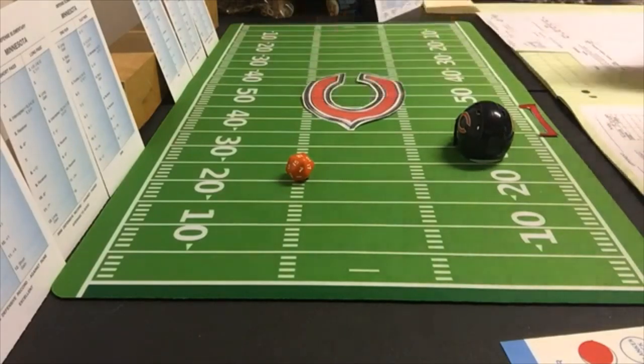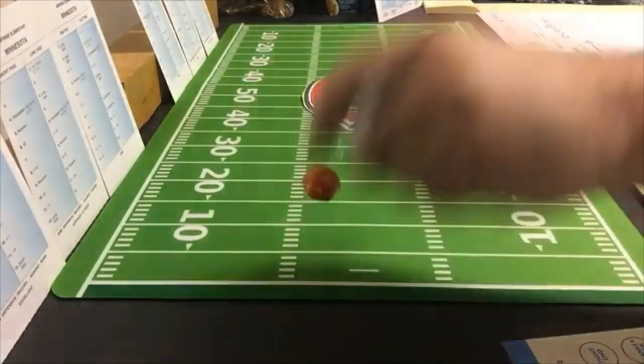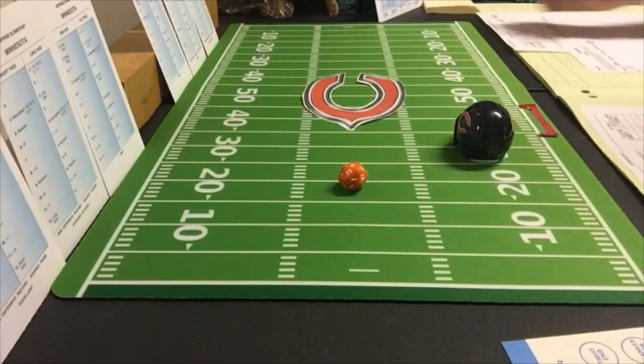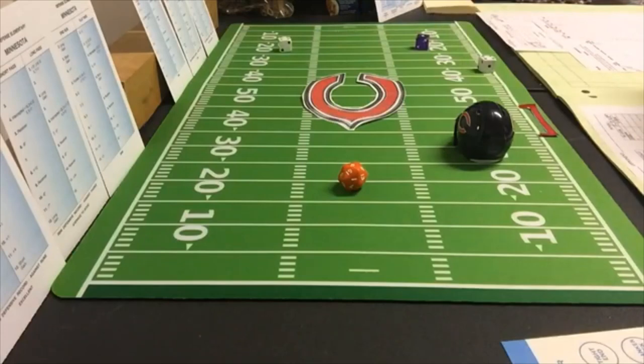Second down and 10. We are going to go end run with the halfback, Forte. Or no, is this 3rd down? This is third down, I think. Yeah, this is third down. We'll still do that, though. Third and 6-10, 1-6 run. So they're not looking for it. They're looking for the pass. We get an 8 end run on Forte's card. 8 is 6 yards.